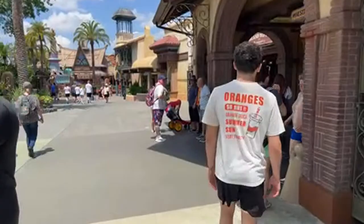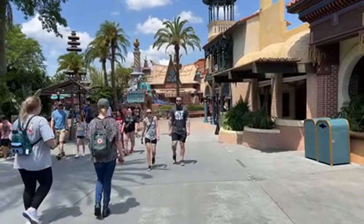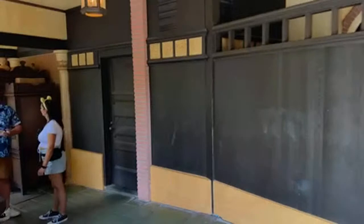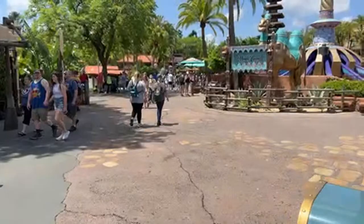So you can see the parade still hasn't started when you look down that walkway. So we're gonna go down this way. Also, if this is very crowded when you're here on a vacation, let's say you're here during the summer or busier months, this little walkway has been clutch. Because it's one, in the shade, and two, it's got all these little bench cutouts where you can take a load off, put your bag down or beverage down, whatever you got going on.